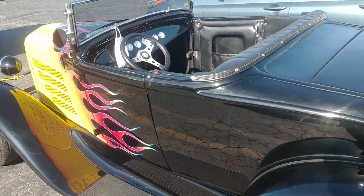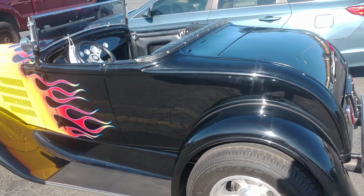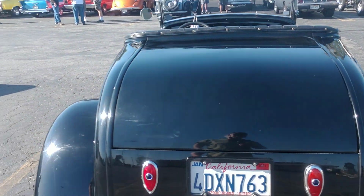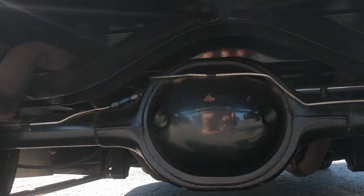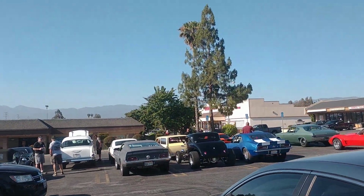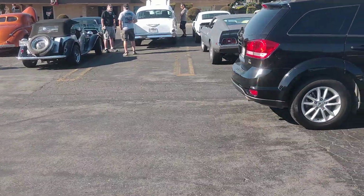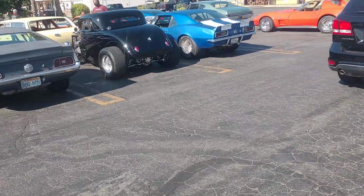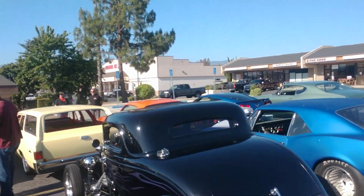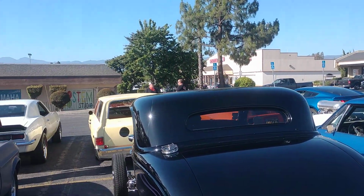Yeah, this one's for sale on eBay right now. I take that back, I have it off eBay. I think I have it on Racing Junk. But it's a nice little driver. He drives it all over. Nice little build on it. Then it's a '31 Ford with a Chevy engine. That's nice. Seriously.